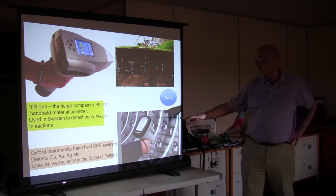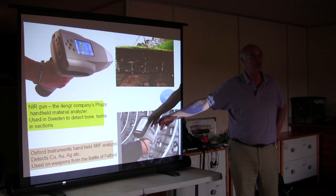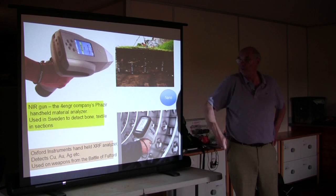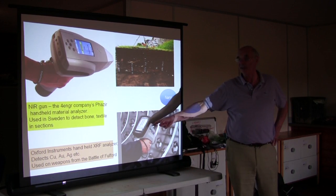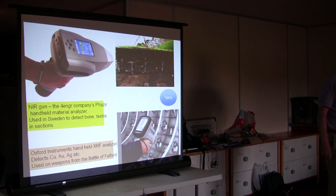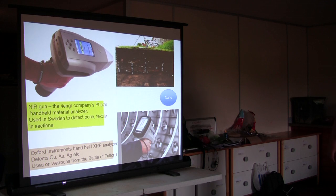This is the XRF analyzer. This is much better known. Lots of people have these. You kind of see people wandering about in a big holster like this with their XRF analyzer. And if you're not careful, they'll use it on your rig and tell you it's made of zinc.